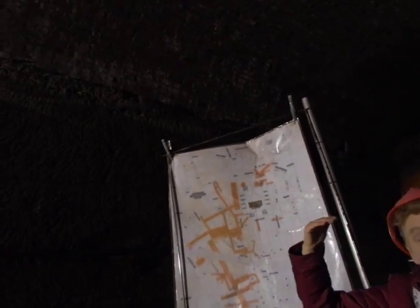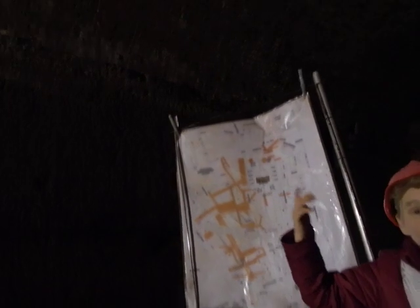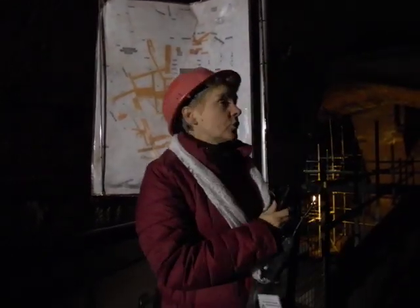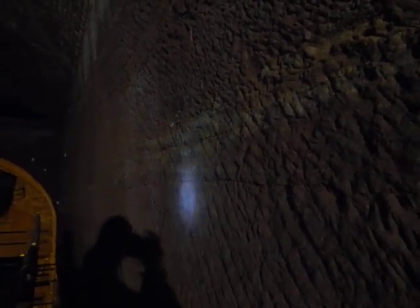When these were built, they didn't have any health and safety. Men would be injured working here, maybe even killed. When we opened our tour in 2002, our flooring was here. This would be the level that we would be beginning the tour. And this has been dug out by our volunteers since then.